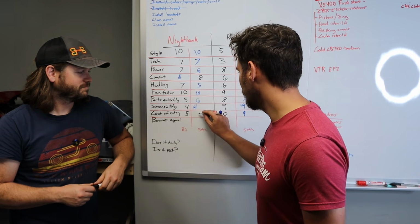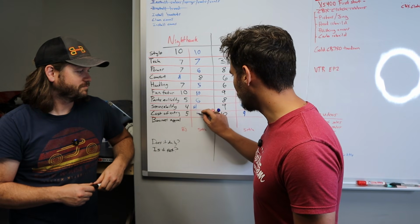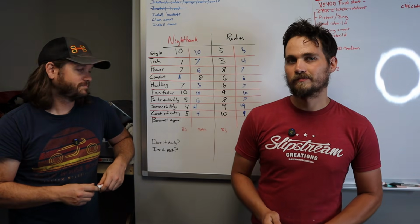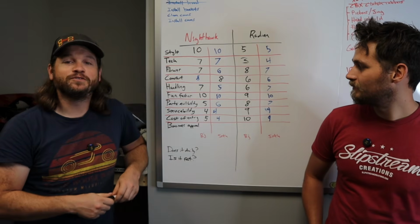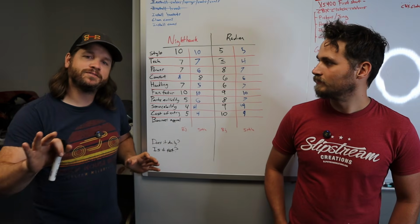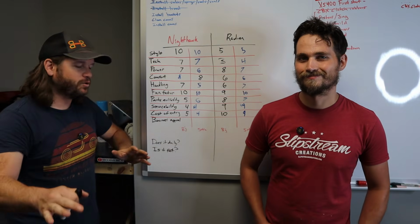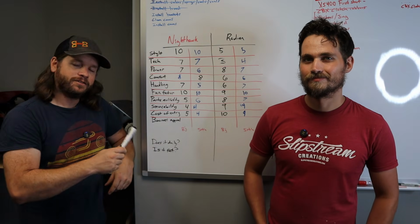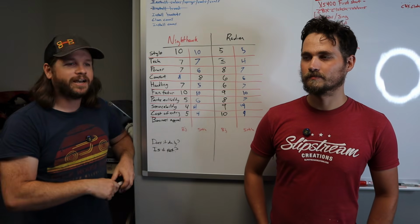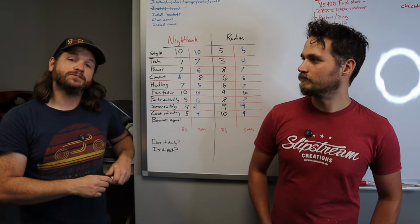The Nighthawk is very cool, and for that reason, it's got a little bit more of a price tag to it. So this next category is pretty fun. This is called Boomer Appeal. Now, I don't want to make this sound like we're against boomers or a negative thing. The theory behind this, let's say you take either of these bikes to bike night, how many boomers are going to come up and talk to you about the bike?